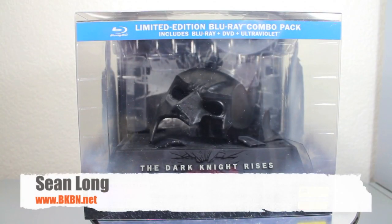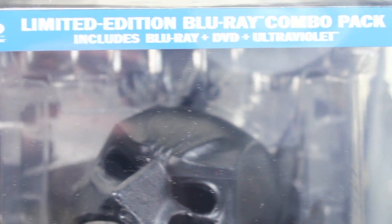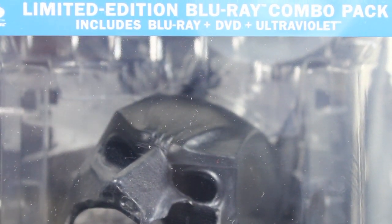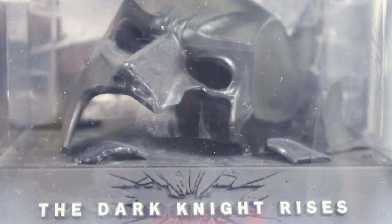What up, big kids? Here's your big review of the Dark Knight Rises Lumen Edition Blu-ray Combo Pack. The packaging for this set has the big Blu-ray Disc Lumen Edition logo. It includes Blu-ray, DVD and Ultraviolet, which is the digital copy you can use on Flixster and everything. It has the very awesome display piece, which I'll get to in a bit.